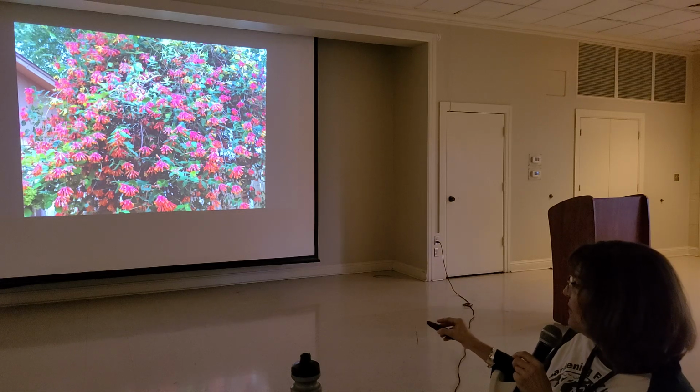And this coral honeysuckle, once again, is already blooming, so it's helping out the bees that are already out, and also when the hummingbirds return, the hummingbirds really like this plant.